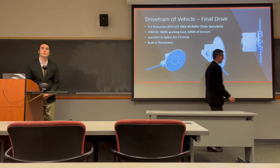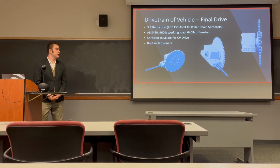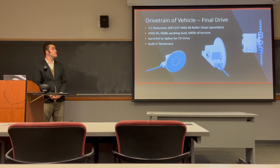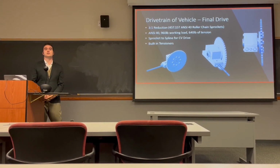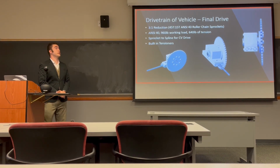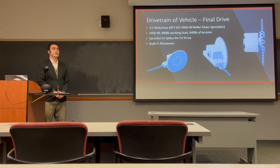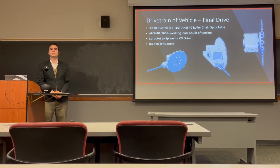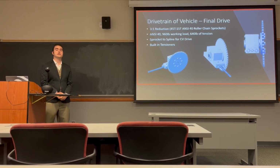My name is Hunter Hughes, and I worked with Sean in the subsection that we deemed the drivetrain. What we can see here in front of us is the final drive of the vehicle. The final drive is made up of 3 components: a sprocket, a final drive core, and a bearing block. With this sprocket design, we are able to achieve a 3-to-1 reduction of the motor. This drops our speed to 1/3 of the motor speed, but increases our torque to 3 times the motor torque.